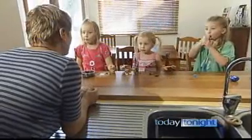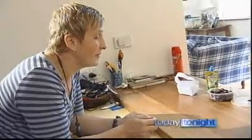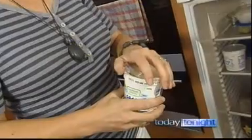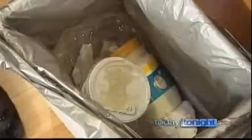Label confusion means consumers like Corrie Stathis are throwing out record amounts of edible food. 3 million tonnes or $5.2 billion worth wasted in Australia every year.